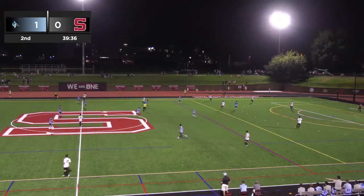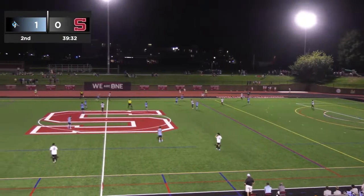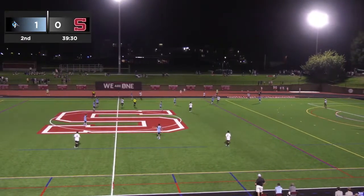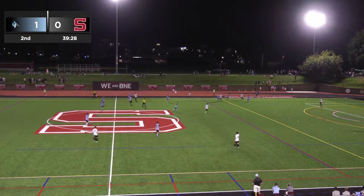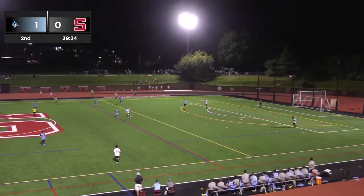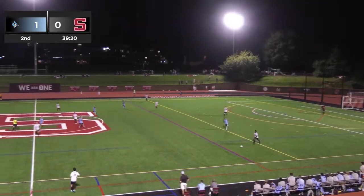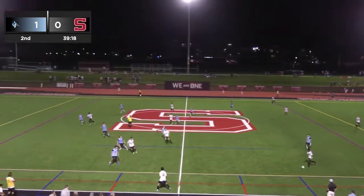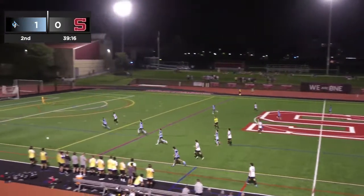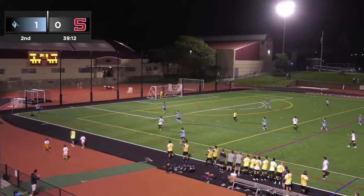Could be some scores in a second here as we try to move this ball out of the defensive zone for Swarthmore and let them get it out of trouble before I start giving you some other scores. Leading a ball down the wing into the corner. We have a race.